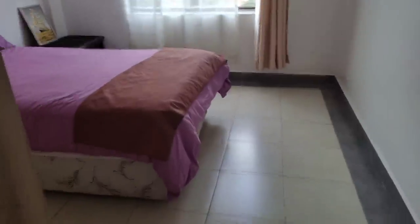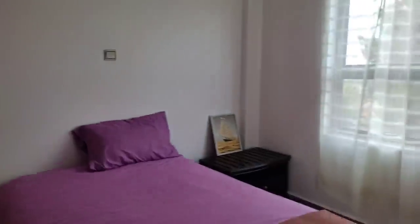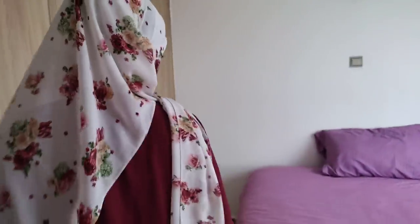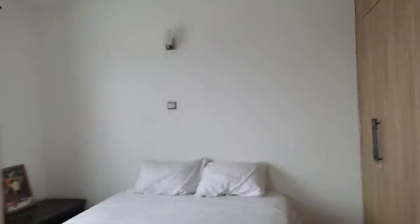Okay. First guest bedroom. That's the first bedroom. What do you think? Hold it, we shoot. Look at this. It's nice. I still like the previous one. That's the master now. This one? Yes. The other one is bigger. Yeah, the other one is way bigger.